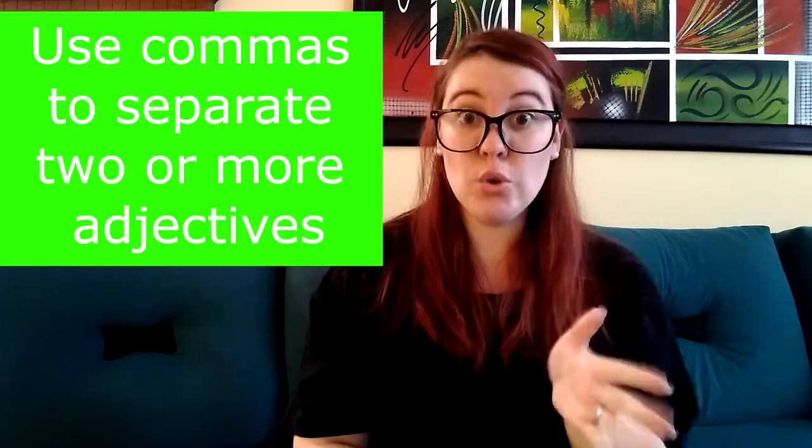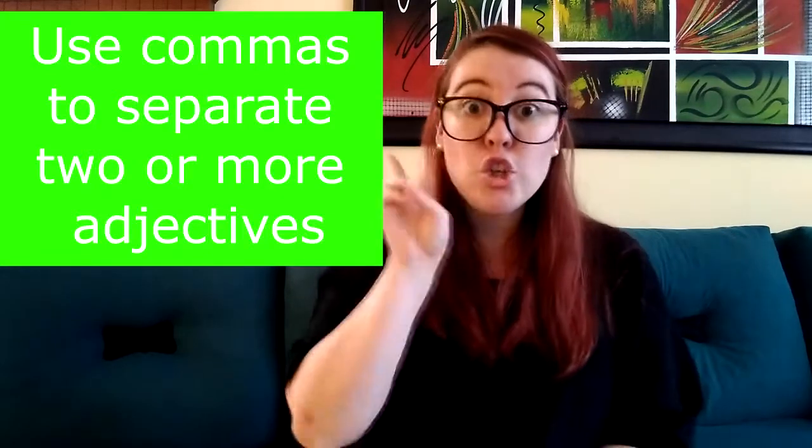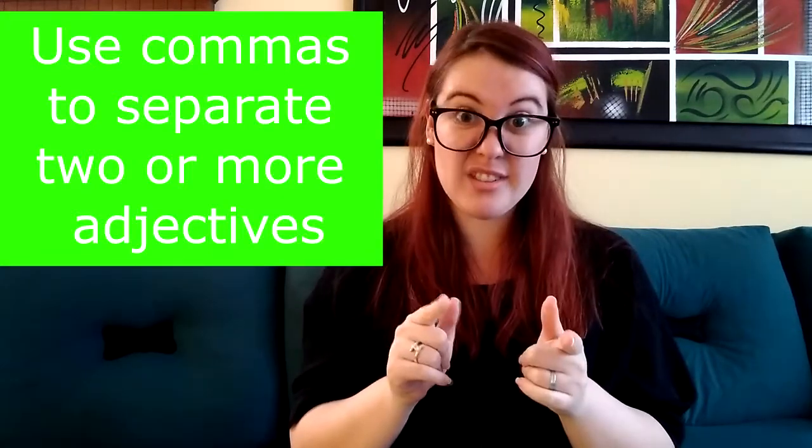Number 2. Use commas to separate 2 or more adjectives. For example, that kid is smart, kind, and cool. Don't use commas if you only are going to use 2 adjectives and you're going to write and in the middle. For example, that kid is kind and cool. There, you don't need to use a comma.